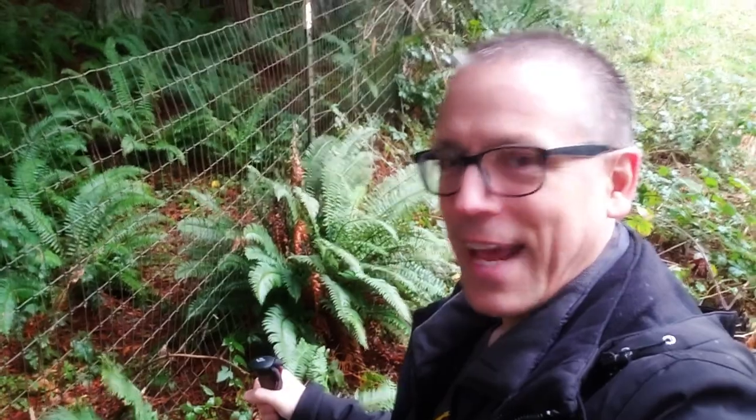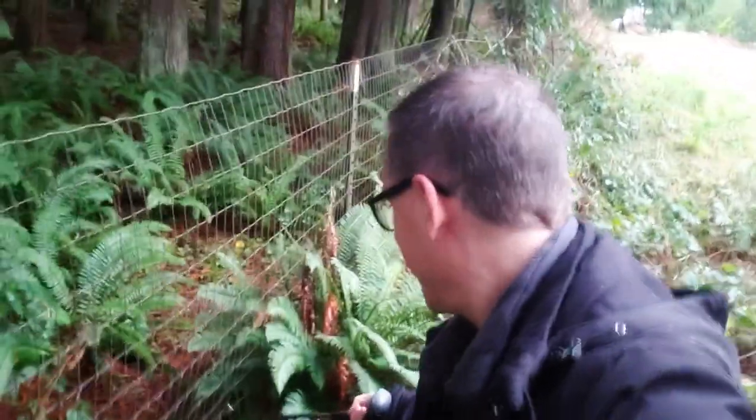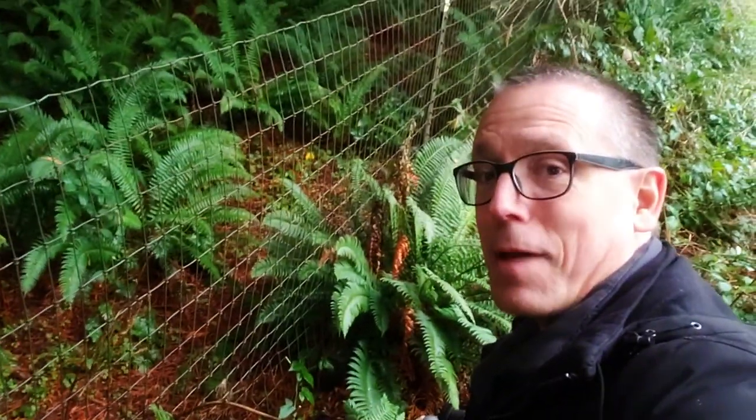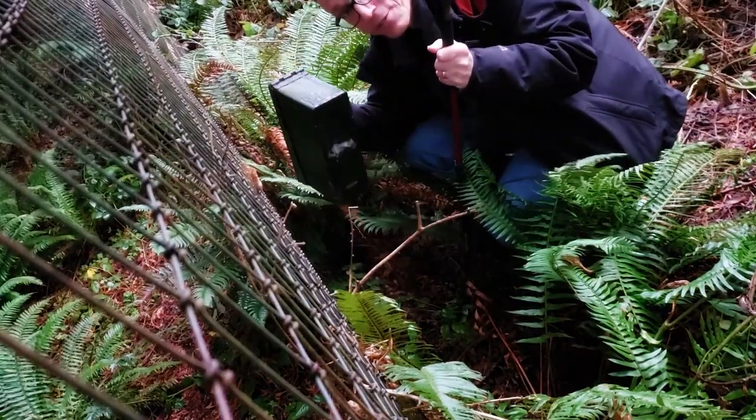I walked right past that cache. You can't see it? That's great, because neither did I. There it is. Ammo can. Here we go. It's a V cache.